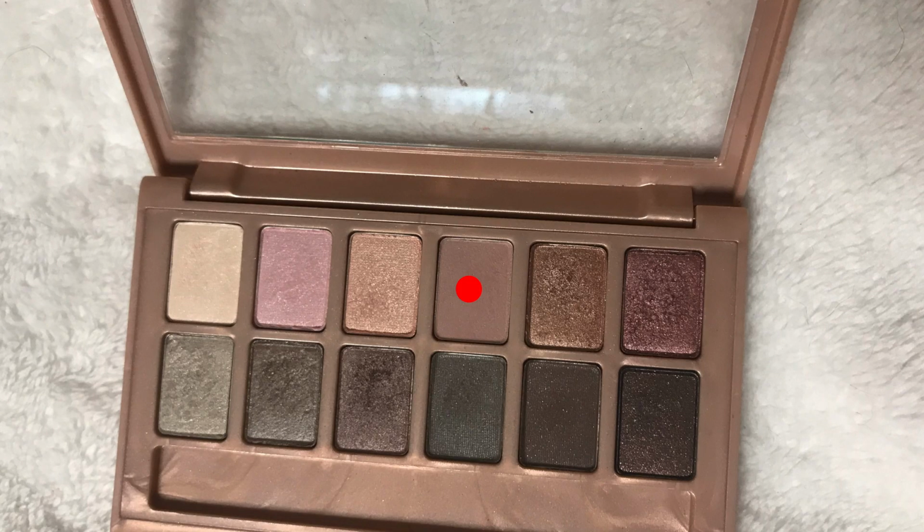So that shadow is in the Maybelline The Blushed Nudes palette, and it is this muted pink shade right here. So I'm gonna be using that to contour. I'm gonna be using this angled brush, and I'm patting that very lightly under my cheekbone, and then I'm going to blend it out the best that I can.